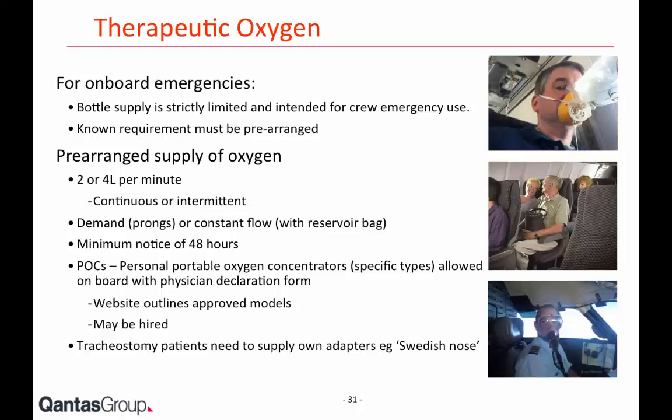And the other one's tracheostomy patients. So if they need oxygen, we haven't got the adapters, so they need to provide their own adapters for oxygen as well. And these other pictures are, this is the classical Dixie mask for the emergency supply for passengers, and this is the quick-don mask for pilots when there's a decompression.